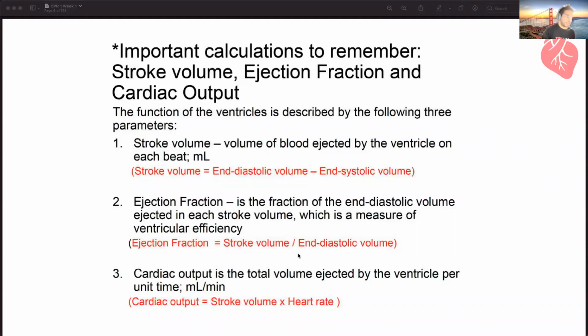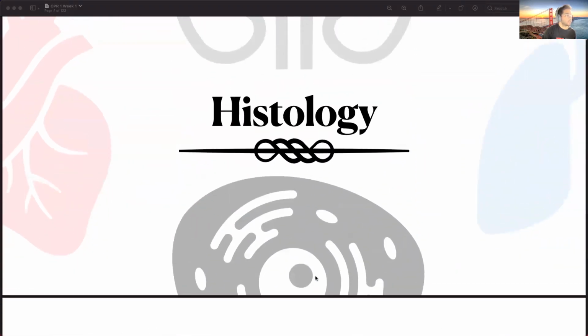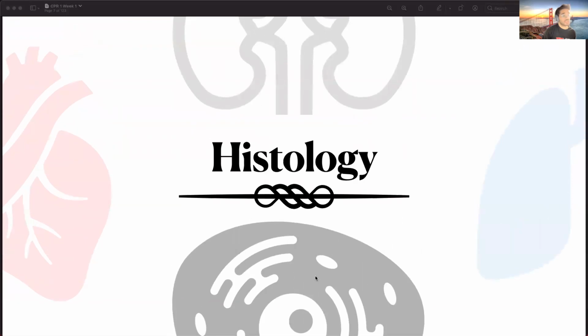It is cardiac output equaling stroke volume times heart rate. And if you guys remember your sympathetics and parasympathetics, they're going to basically change a lot of these variables and eventually have downstream effects on your organ perfusion, as well as function. So we'll get into a lot of the physiology when we get further down the CPR rabbit hole. So the first thing I believe you guys covered was histology.